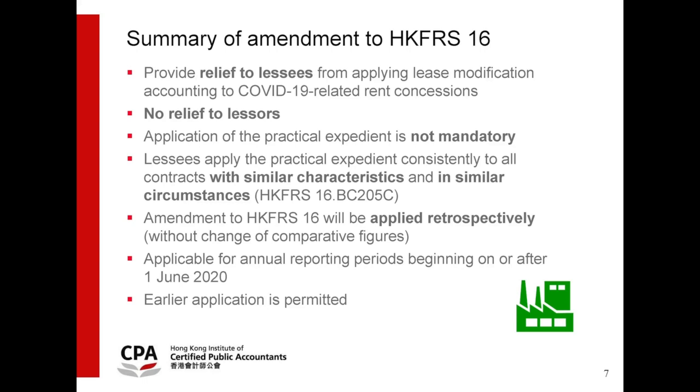However, no relief was actually provided to the lessors. And the application of the practical expedient is not mandatory. However, if the lessee does decide to apply the practical expedient, the lessee would have to apply the practical expedient consistently to all contracts with similar characteristics and in similar circumstances. So, for example, the lessee may decide to only apply the practical expedient to rent concessions for property leases, but not to their equipment leases.